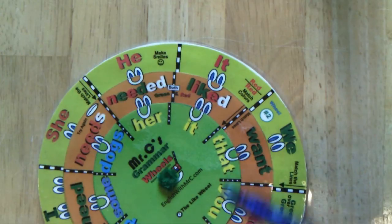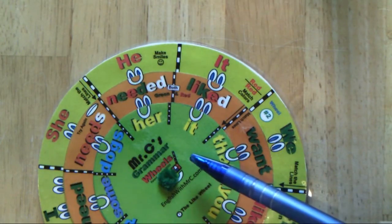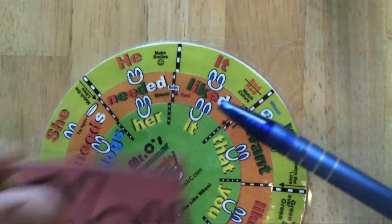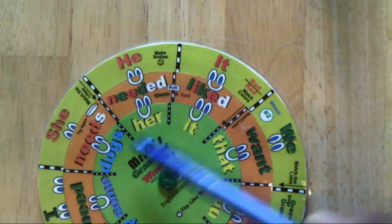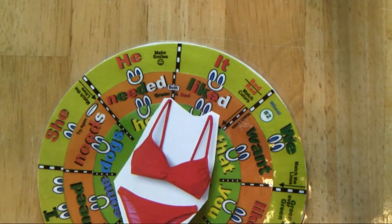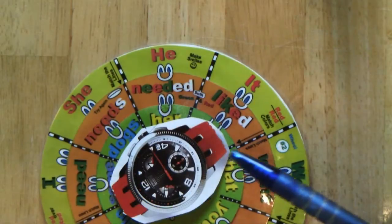Red and green pronouns. Now you can ask for what you want or what you need, and the third word can be either a pronoun or a noun. You can practice different pronouns such as her. You can put in you, take your own manipulatives, and plug them into the wheel. Then you can also use pictures. I like bikinis, or the bikini, the red bikini. I need a watch. I need a new watch.